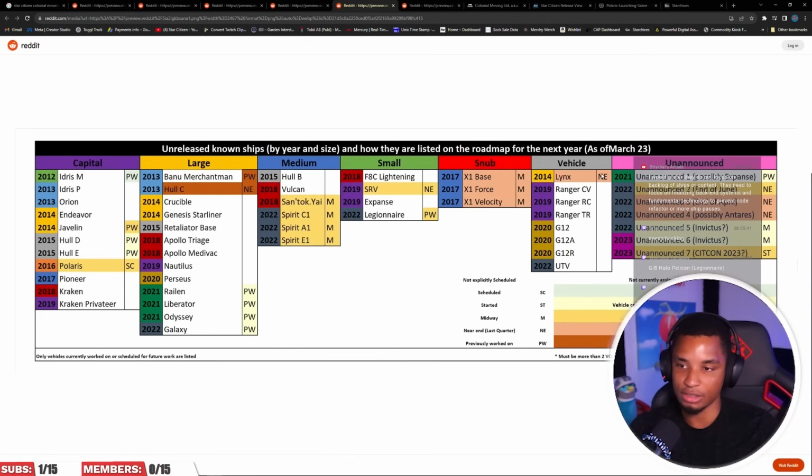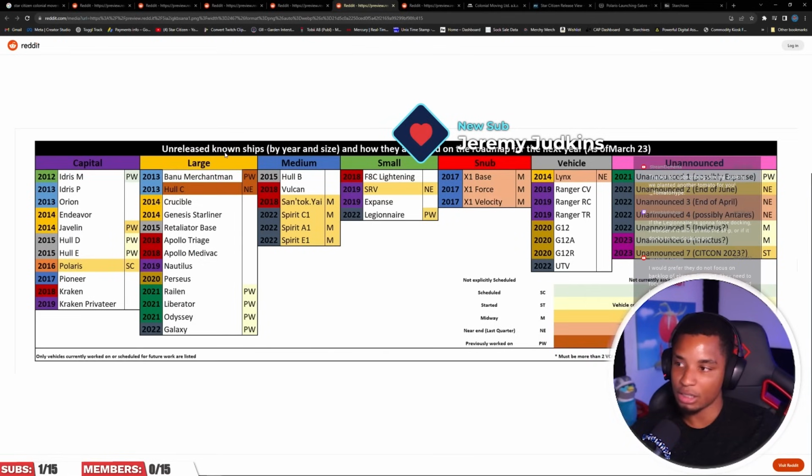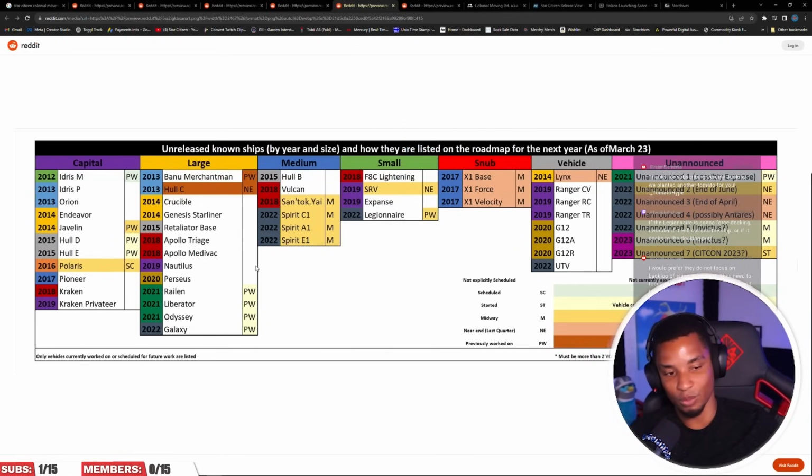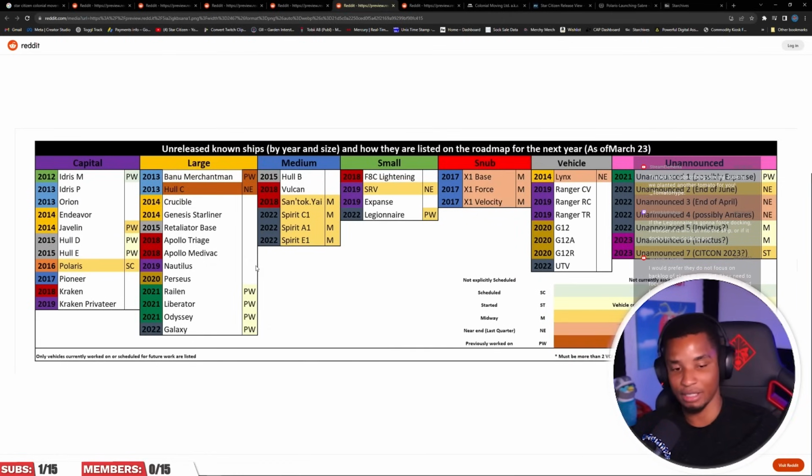The Lynx was just added to the game, but none of these other ground vehicles have any sort of sign of coming into the game. I think the G12 might be getting worked on right now, but we'll have to see about that in the next monthly report, which comes out this week. So a lot of large ships and a lot of capital ships, and unfortunately those take most of the work. And that's why it does seem like right now they are really starting to get into understanding how long it'll take for them to make them.